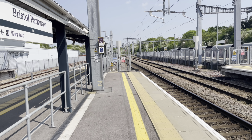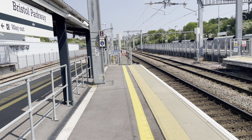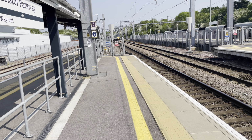68009 and 68018. Right, incoming is going to be the 1435 Great Western Railway service to Cardiff Central from London Paddington. I don't know why I need to speak in a posh voice then. What have we got?